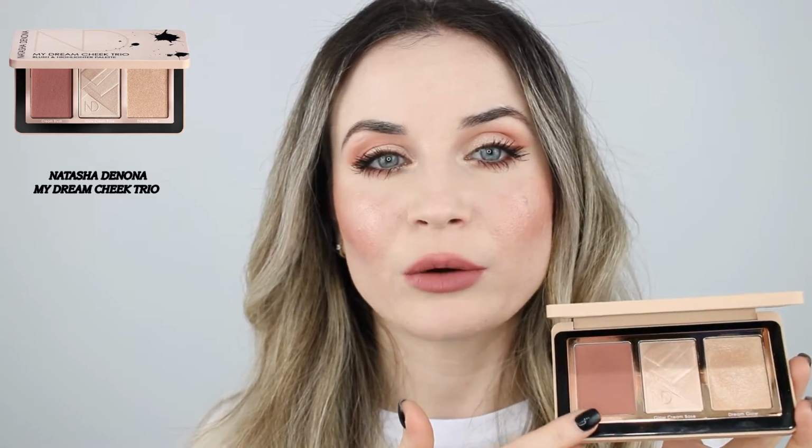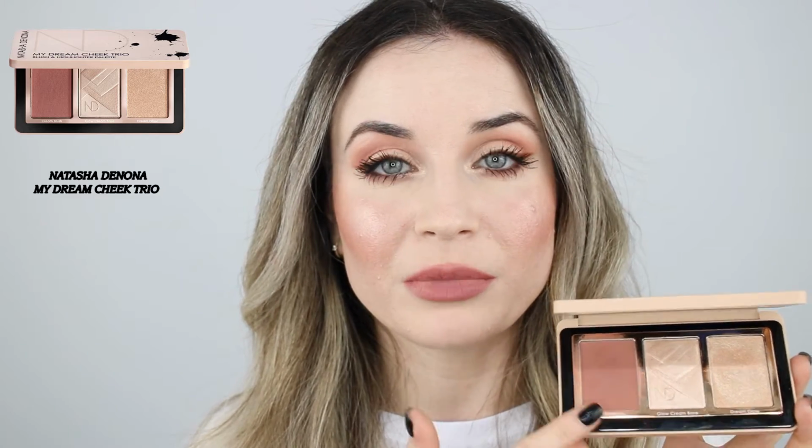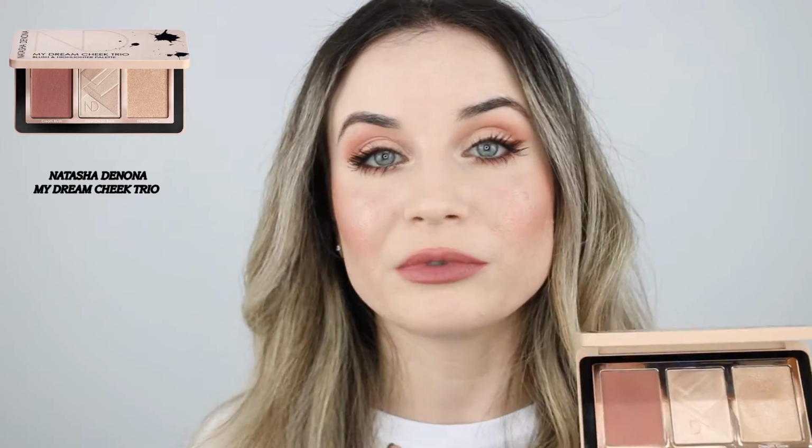So final impressions for my new palette, this blush and highlighter palette by Natasha Denona. These are the first blush and highlighter that I tried by Natasha Denona. I would say that my favorite from this palette is the blush. I love the color, I love the formula, and I love that the blush is not enhancing my texture. I also love how nicely this one blends on my face, but also on the eyes. I was very excited to try a highlighter by Natasha Denona, but right now I'm not very impressed about these two.